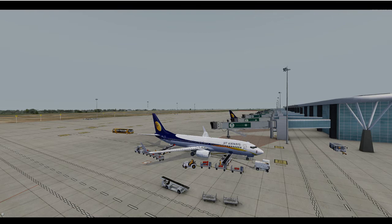Alpha 5, you can taxi to stand of choice via taxiway Delta. Station is now closing. Thanks for flying, have a great day. Bye bye. Thank you very much for controlling, sir. Have a great night.